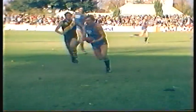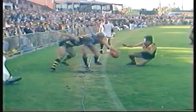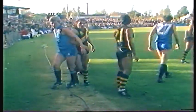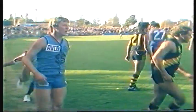No one takes it cleanly. Kernahan, though, but only to find Heinrich. Heinrich pushes it in front of him towards the boundary line. Keeps it in. Now it's out. Just forward at the centre wing position. With Glenelg more than 3 goals clear, and we're almost up to the full-time position in the last quarter.